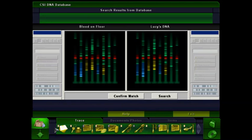Where's the first... Blood on the floor. Okay. Blood from Michael's shoe.